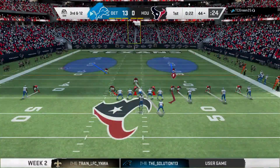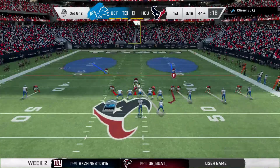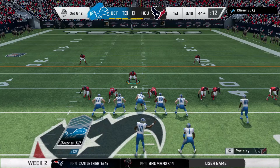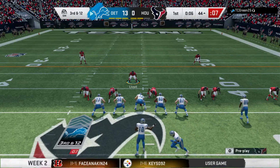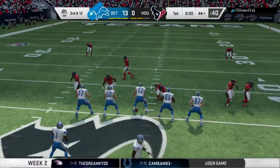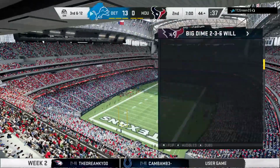And it looks like we've got a dime set here defensively. 6 DBs in the game. Let's go, B, let's go. Hey, let's get there. Check 9, check 9. 13-0 is the score after one on EA Sports.